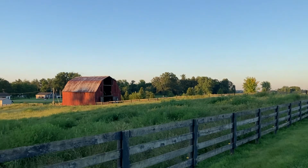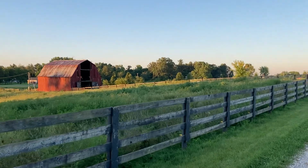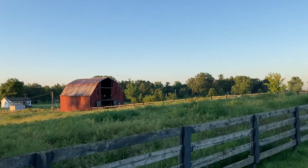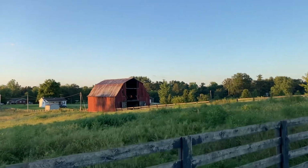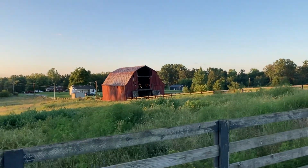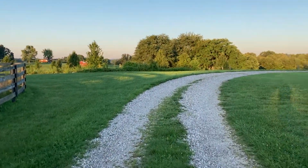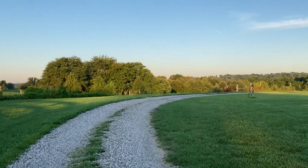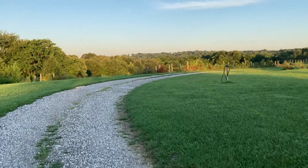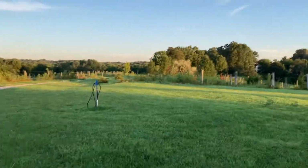The barn is not really in a usable state right now. There's a community of Amish 10 miles down the road who I'm told are good at fixing stuff like that. Got a few water hydrants throughout the property.